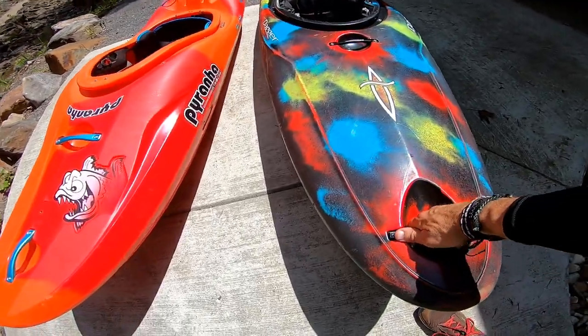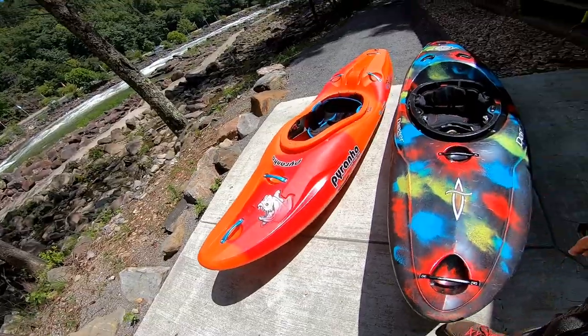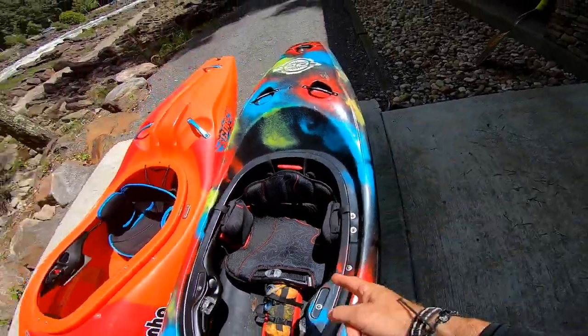Initial stability, Code all the way. It's very wide up here, and with the initial stability, you'll sit down in it and it doesn't feel like it wants to flip, but when you do get it on edge, it will pile in here and take you down.